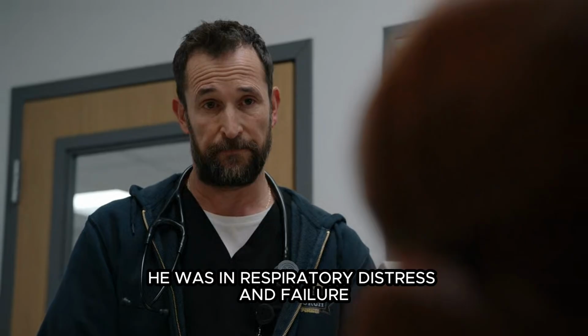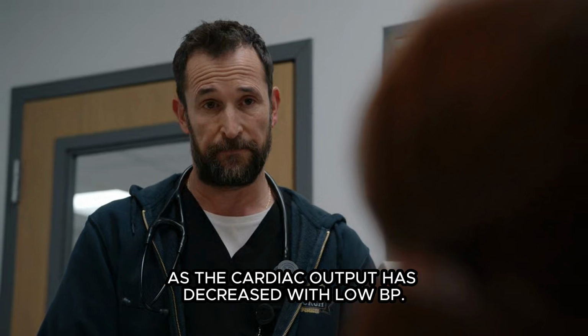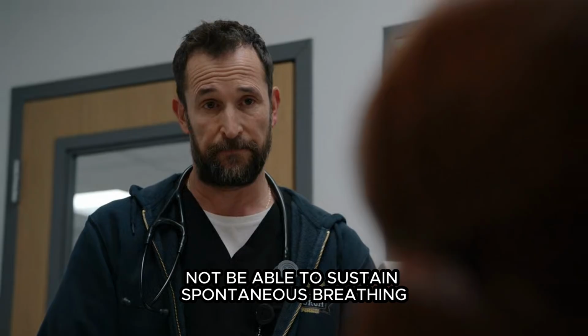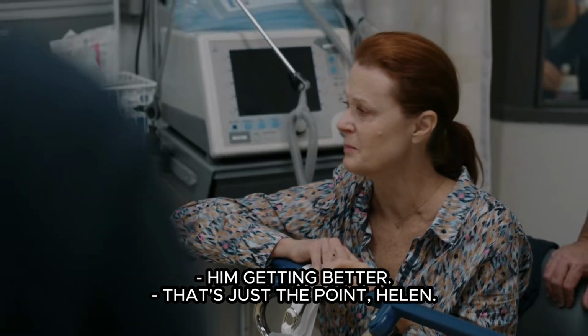He was in respiratory distress and failure, and now likely heart failure as well, as the cardiac output has decreased with low BP. He would more likely not be able to sustain spontaneous breathing if the ventilation assist is removed by extubation. Well, I don't want to do anything to jeopardize him getting better.